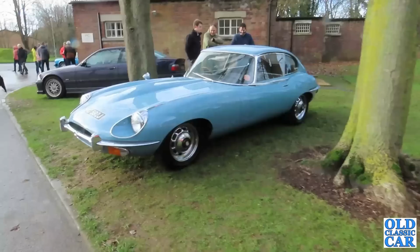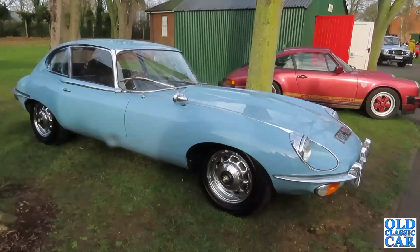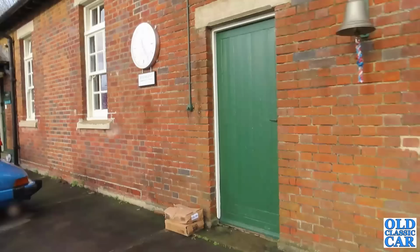Series 2 E-Type, that's a 2 plus 2, so it's a fixed head, slightly higher roof line, longer doors, rear seats, it's a little bit more practical compared to the standard fixed head coupe, but the original is probably slightly more balanced design, but you take your pick, practicality or looks. 911 Targa.